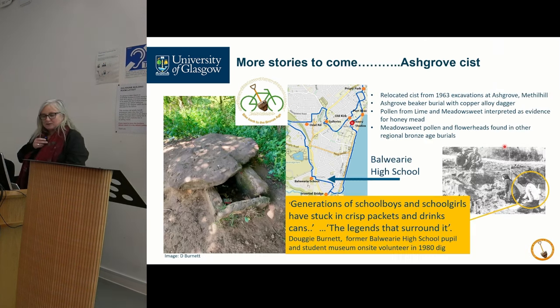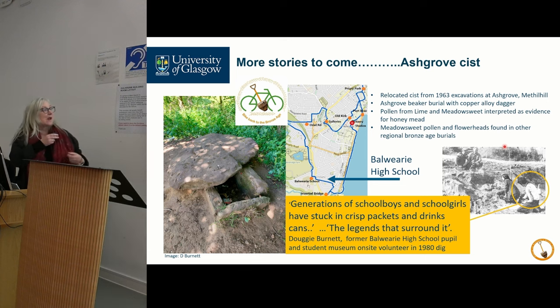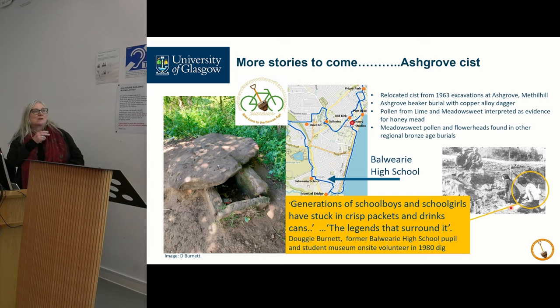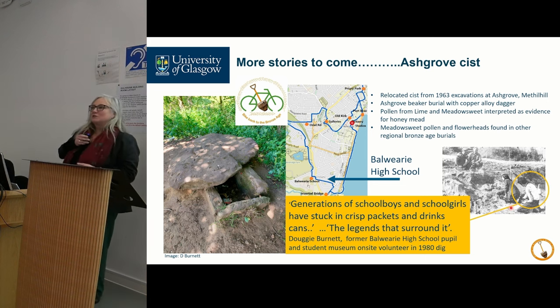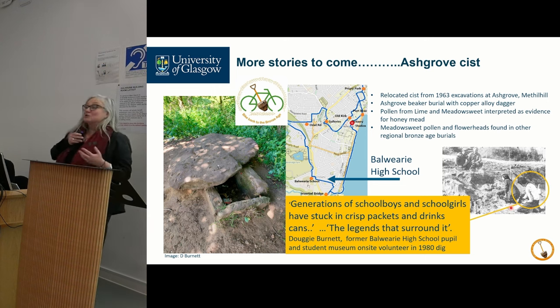And just before we finish for tea, I want to talk about this site and some of the interesting things that came out of interviews that we did with Dougie Burnett. Dougie Burnett was a former Balwearie High School pupil, but he also had a bit of luck when he was doing his student work placement experience, because he happened to be working in Kirkcaldy Galleries and volunteering there on the week that the excavation took place in the 1980s. And Dougie went on to do two archaeology degrees, have a career as an archaeozoologist, and then changed profession.